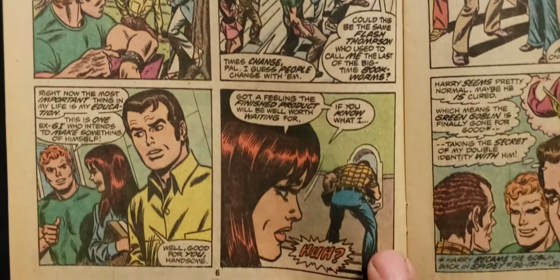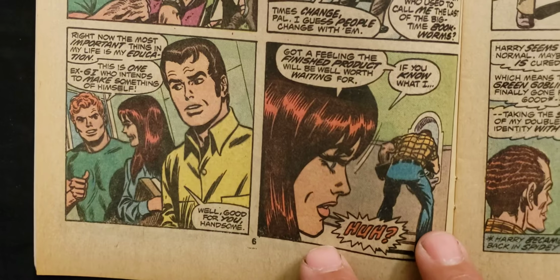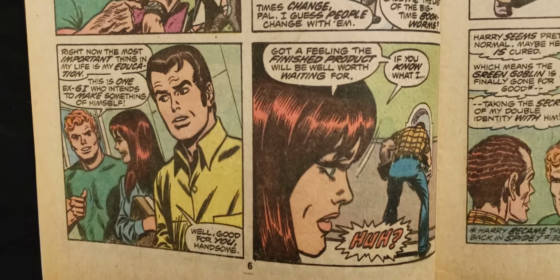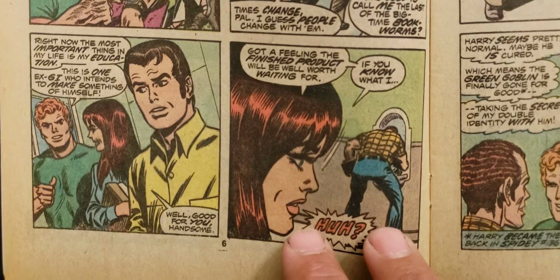Talking, look at the old hairstyles and everything. He said this is one ex-GI who intends to make something of himself. Because they're retelling some of the recent stories now, with Flash becoming Venom, having the Venom armor and everything. Agent Venom.